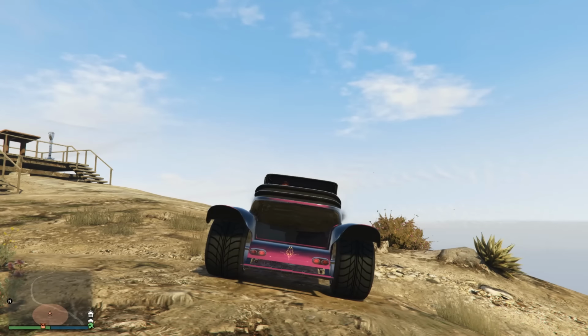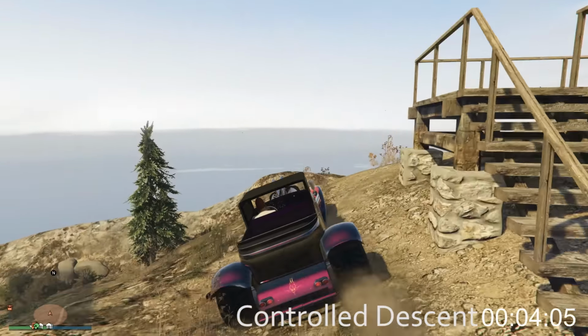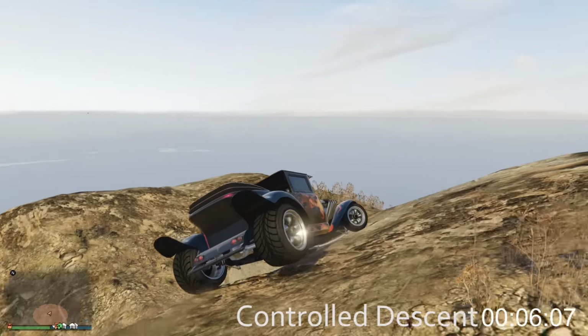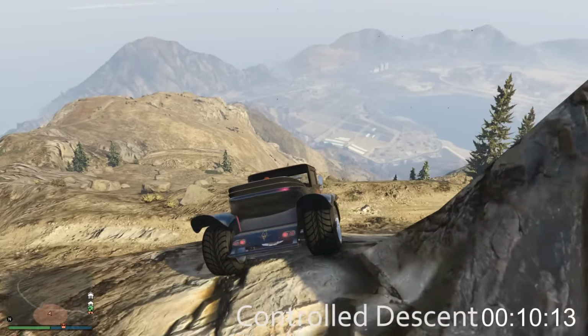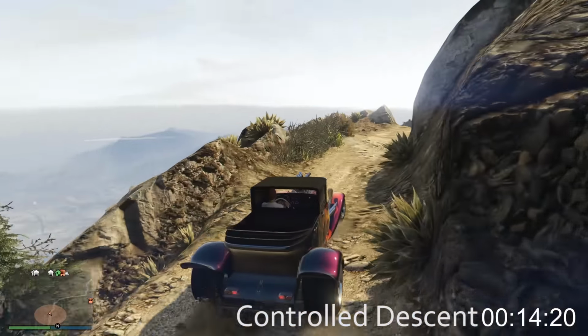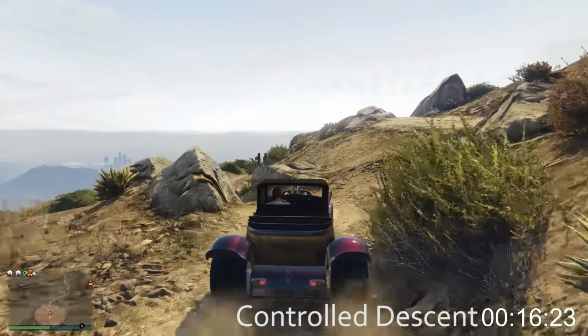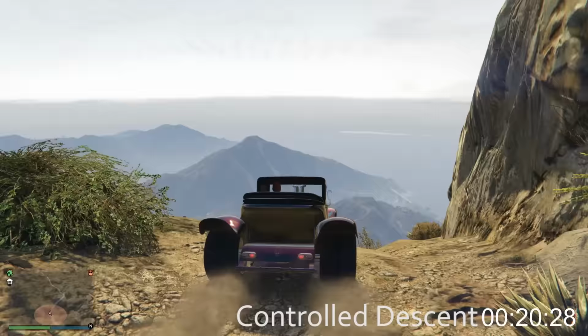So let's get it lined up to take it back down the mountain for a controlled descent. Let's see how we do here. Of course, we're always slow off the line here. Can't full throttle like I do for the ascent because I'll just go flying off the side of the mountain. Let's see how we do. Oh, a little high-centered there on the rocks. This car has okay brakes, but they can be a little lacking, so it'll be interesting to see what happens with them.